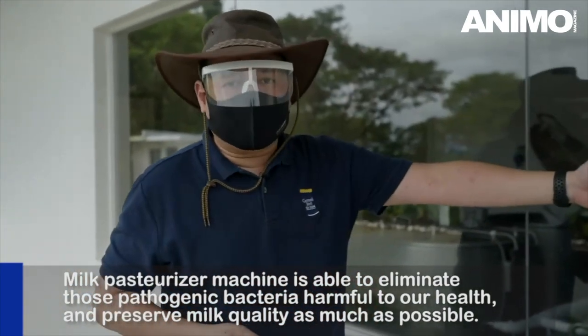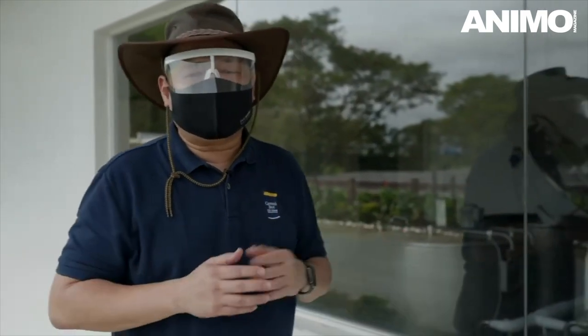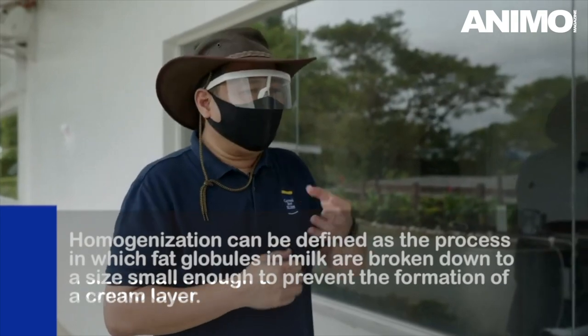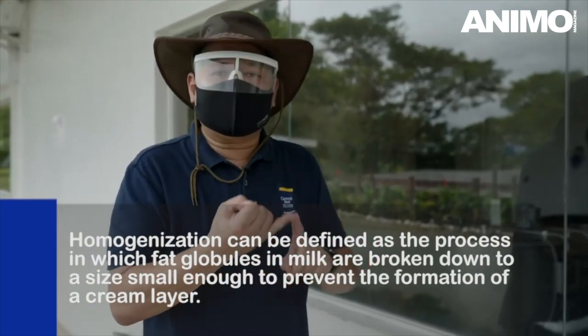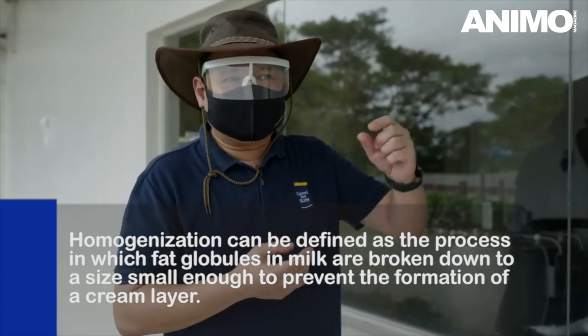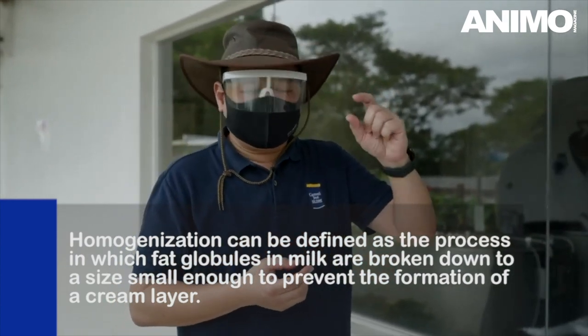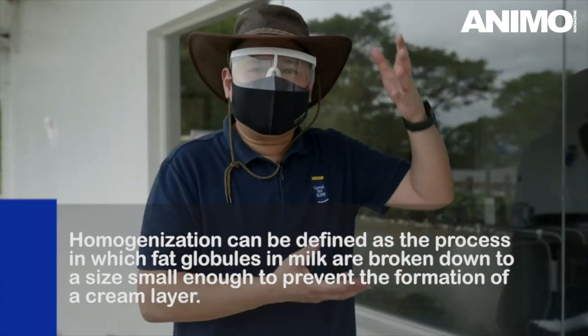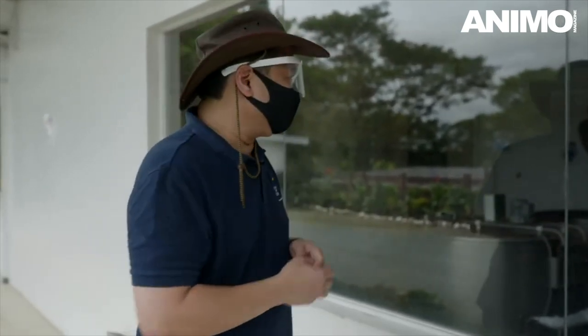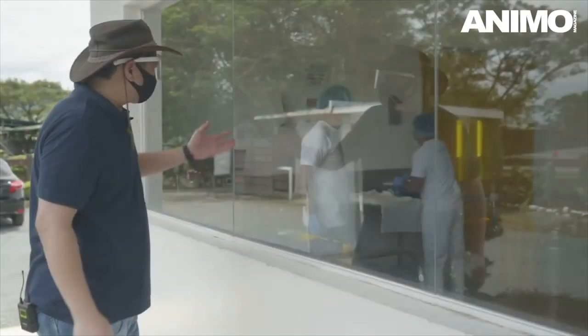From the pasteurizer, it runs through the homogenizer, which breaks down the fat evenly. So when you drink our milk, whether it's chocolate milk, low-fat milk, or whole milk, the taste of the milk is the same from the first sip to the last sip because the fat is equally distributed. That's what homogenizing does. Perfect, they're making cheese.